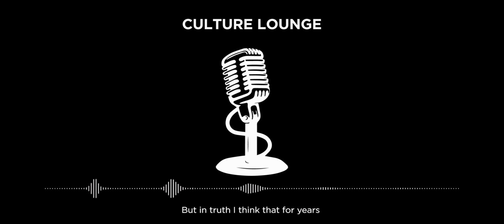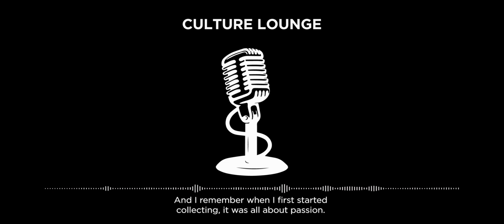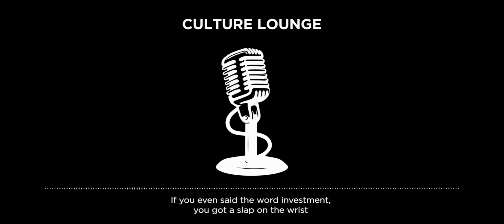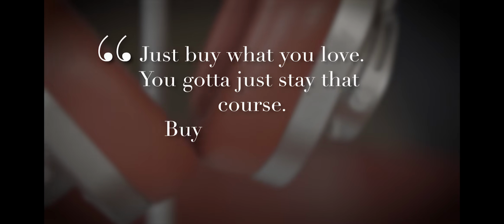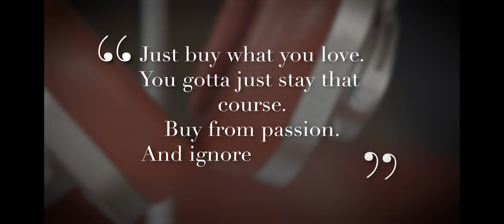But in truth, I think that for years, collectors struggled with finding an equilibrium between passion and investment. I remember when I first started collecting, it was all about passion. If you even said the word investment, you got a slap on the wrist. People said that was a taboo word. Just buy what you love. You got to just stay that course. Buy from passion and ignore the money.